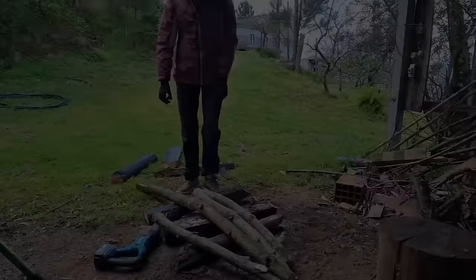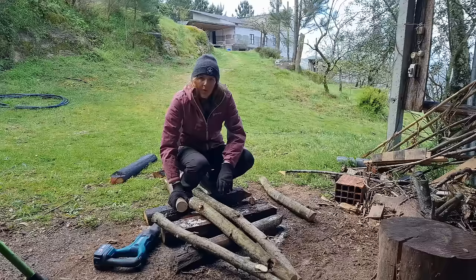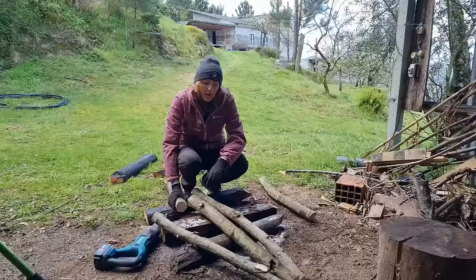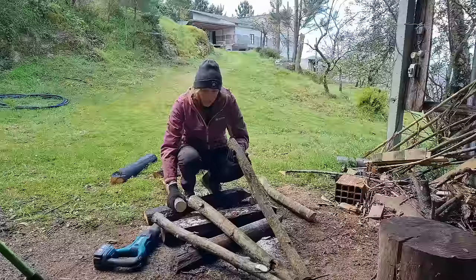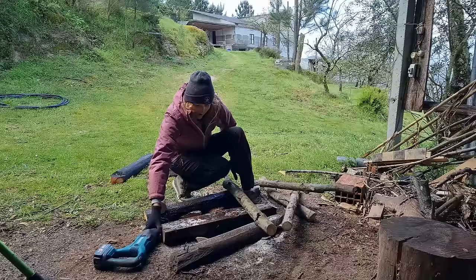I'm just getting a few more posts together for some extra garden beds that we're adding in today. We have quite a lot of trees around the place that kind of need thinned out to give them space to grow, and this is a really good use for the wood from that. So yeah, I need 12 posts altogether. I think this is poplar wood, so I've cut them to size and I'm just going to put a point on the end of each one so that they'll go into the ground a bit easier.